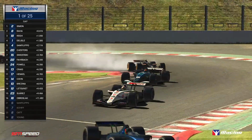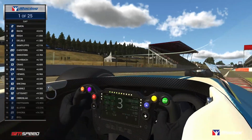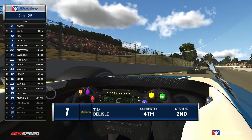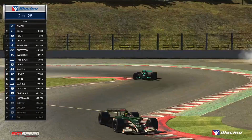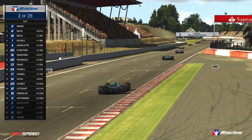Great braking there from one Mr. Jacob Reed. He's able to stave off the challenge for now, but there's still a long way to go in this sort of race. So there is Delisle trying to push away through, keeping an eye out through that screen, making sure he's got opportunities to attack as much as he can. This is all about settling down into a rhythm at this point.